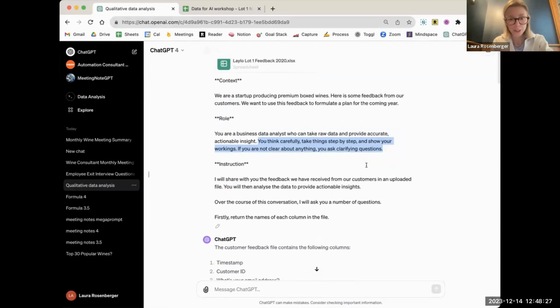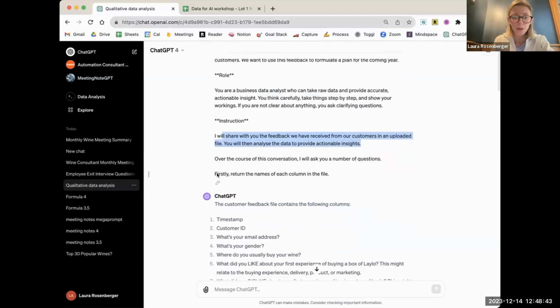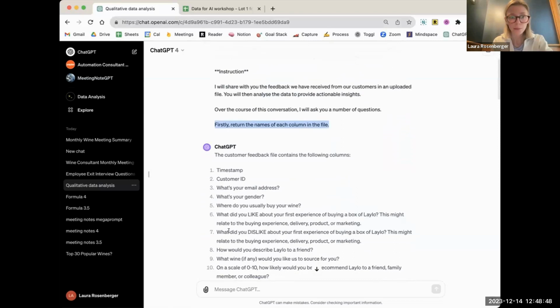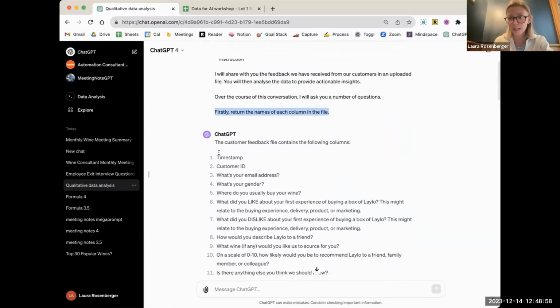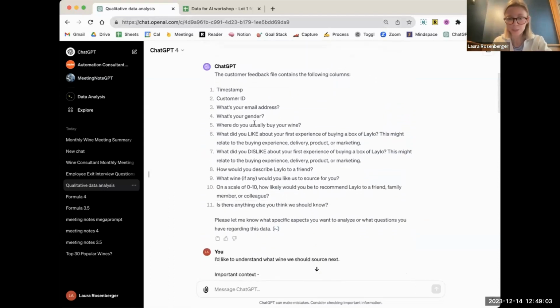If you're not clear, ask clarifying questions. I will share with you the feedback we've received in an uploaded file. You'll then analyze the data to provide actionable insights. And then I've got my spreadsheet that I've uploaded here, which again, you can only do in the paid version. And the first thing that's helpful to do when you are using the analysis function is ask it to, the same way that your intern would look at the spreadsheet and in their head they'll be trying to figure out what does this data mean. First thing you do is look at the columns, get the lay of the land. So ask your intern, like, give me the names of the columns in the file, start getting your head around it.